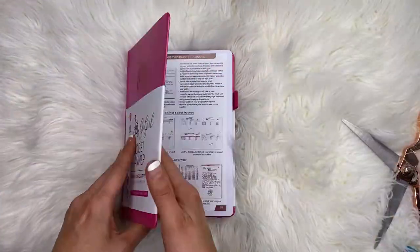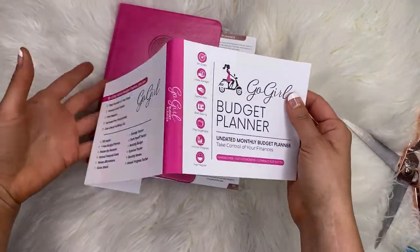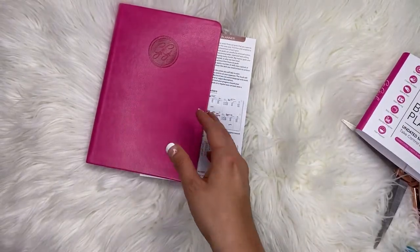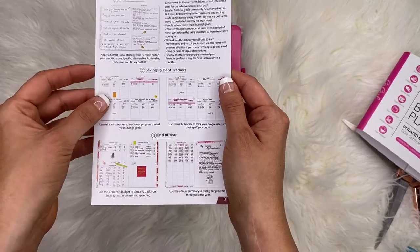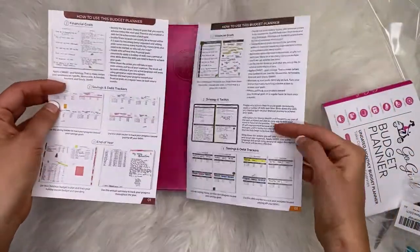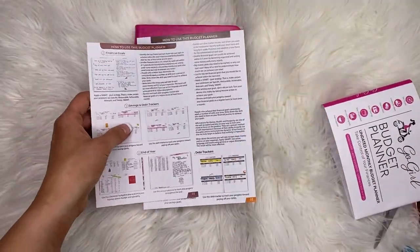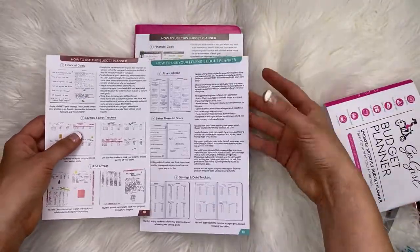Okay, we have a nice little wraparound over here for the Go Girl budget planner. Wraparounds are always a great idea. They just make everything look prettier, especially when you get these hardbound ones. And how to use this budget planner. Again, I think these are all the same people. Let's look at the other one. How to use this budget planner from the other ones. Very similar. Or maybe they're all copying each other. I really think it's just the same company over and over again, just making all of these.